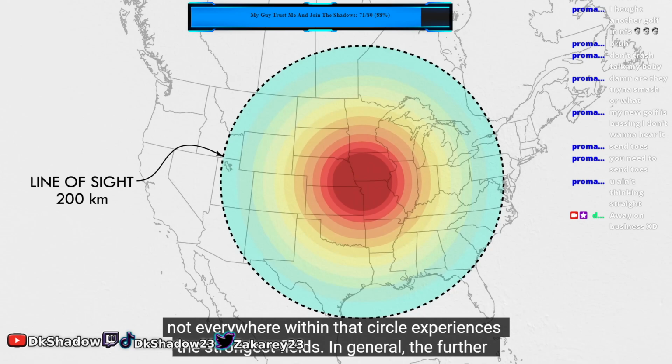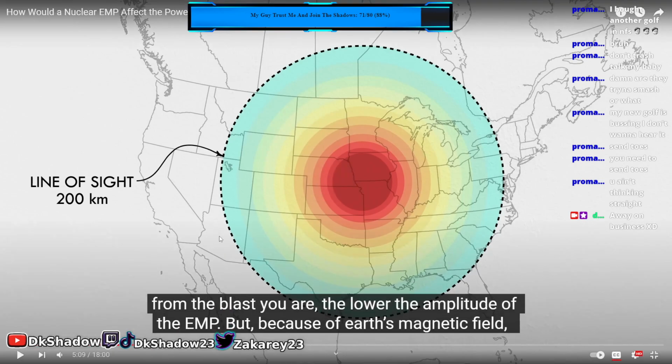I think I'll be safe. I think I'm like towards down here. Phoenix is like right here, kind of towards the middle.